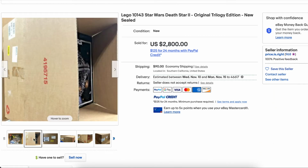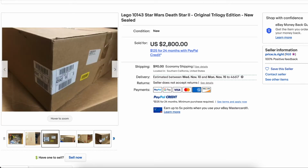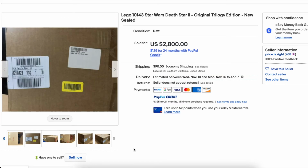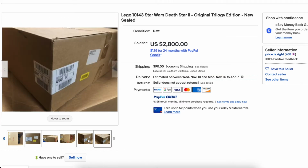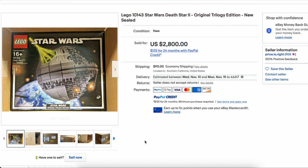This being at $2,800, it's going to be basically a pristine copy. I believe it comes with the original shipping box. So whenever you see the original shipping box with something like this set, or the original UCS Falcon, it's going to be pristine. It's going to demand a little bit of a premium, as we can see here, $2,800, a little bit over probably the going rate, closer to $2,500. But it's just one of those sets.